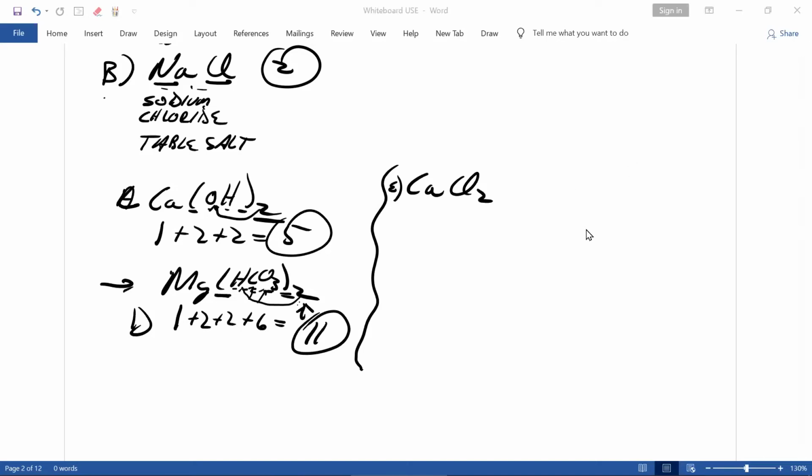And I see the numbers are coming in, so I think everybody's done. We have 1 calcium, and notice the subscript here is 2. That means we have 2 chlorine, and that means there are 3 atoms in here. Now, this is called calcium chloride. I'll never ask that on a test.